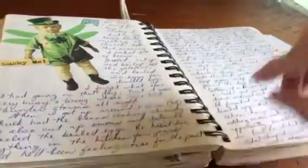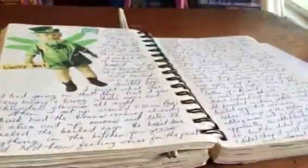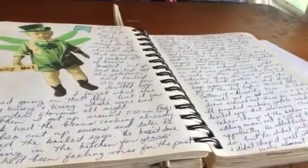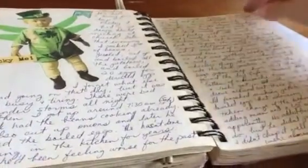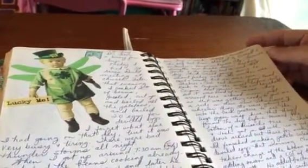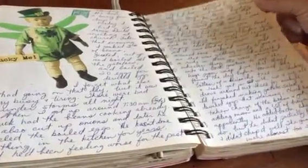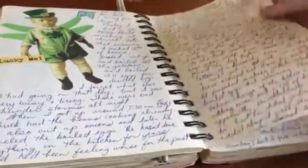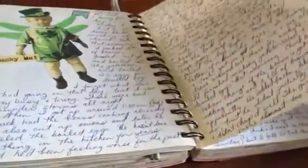This is March 21st here, and I decorated with St. Patrick's Day things. And I believe I might have mentioned in my last journal flip that this right here is when it was my oldest granddaughter's birthday, and we were going to my son's house to celebrate. I had been cooking, and he barbecued, and they got a cake and everything, so we had a get together there.